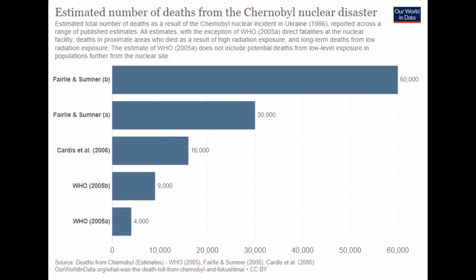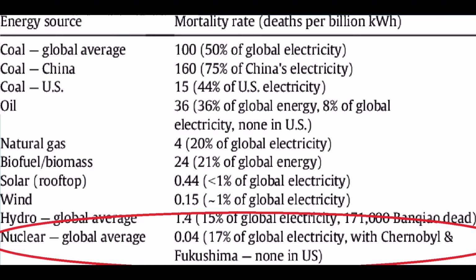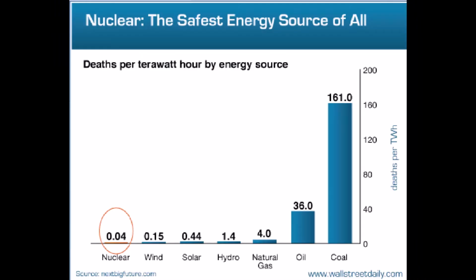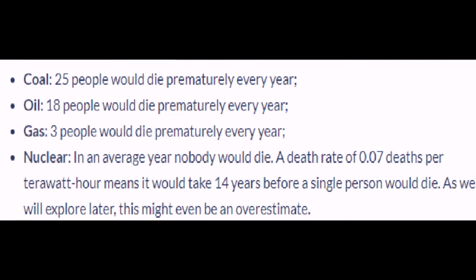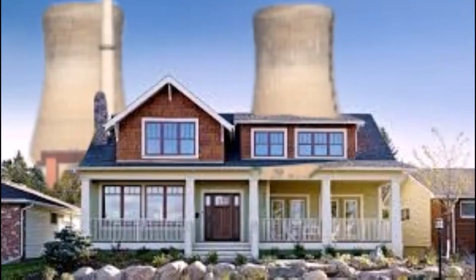Even with the thousands of deaths due to nuclear power and even more affected from radiation, nuclear power is by far the safest. From the tens of thousands of people dying prematurely to air pollution created from burning coal, it would take at least 14 years before someone dies of nuclear waste. But just to be safe, don't buy your next house next to a nuclear reactor.